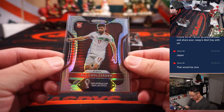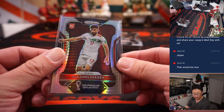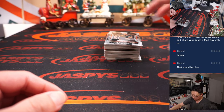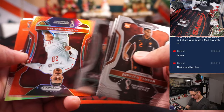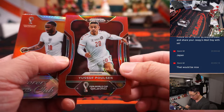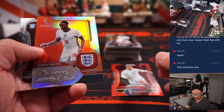For Iran, there is Ali Golizadeh. That's for the combo spot. We've got Yussuf Poulsen, 2 of 399, for Denmark. That'll be for Kevin.